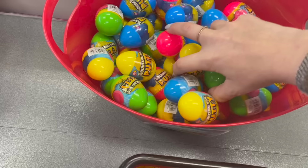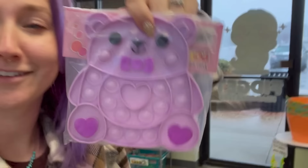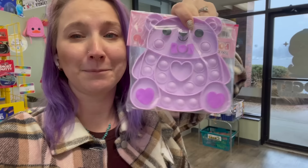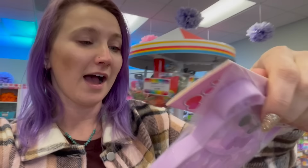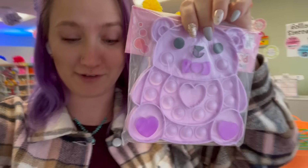And oh my gosh, at the very bottom, we found a purple chick. Woohoo! There's a bunch of poppets over here for the Easter collection, and I can already see there's this adorable little purple bear with a little purple bow tie, and he is so stinking adorable. I think this is so cute. It's kind of like Valentine's Easter spring vibes, but he's coming home with us.